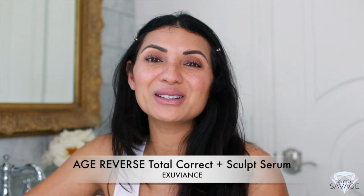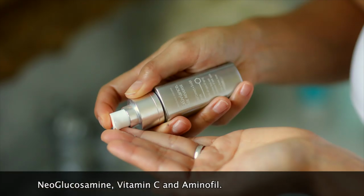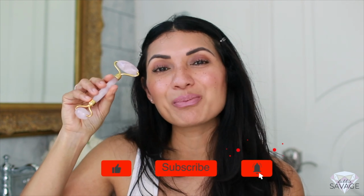Serums are perfect for delivering active ingredients to your skin and targeting specific skincare concerns. I want a product to target all signs of aging. Using Exuviance's Age Reverse Total Correct and Sculpt Serum has improved the appearance of my fine lines and the appearance of my uneven skin tone. Its key ingredients are neoglucosamine, vitamin C, and aminophyll. My skin is firmer and it feels younger, and even the fine lines right here are less noticeable. I love using my pink rose quartz jade roller to help improve circulation and enhance the permeability of my skin when I apply my serum.